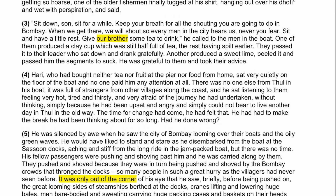The time for the change had come. He had felt that, so he knew that some sort of change was needed. He had to make the break he had been thinking about for so long. In other words, in the past, he was thinking a lot about it, but now he actually has to do something about it. And the key emotion or the key question that he is considering right now is, had he done something wrong? This phrase is pretty much the giveaway or the answer to this question.